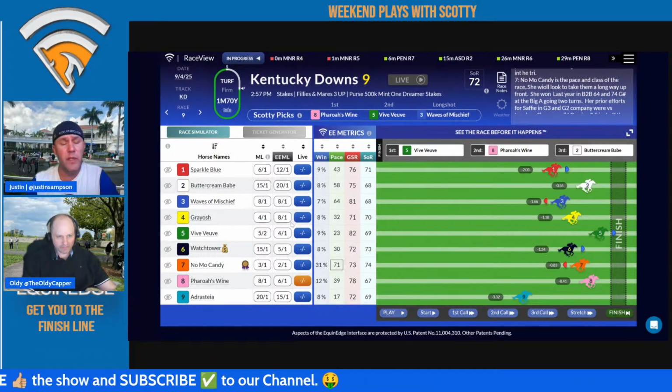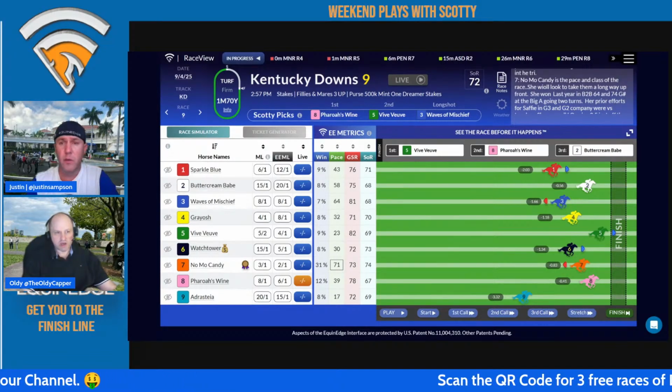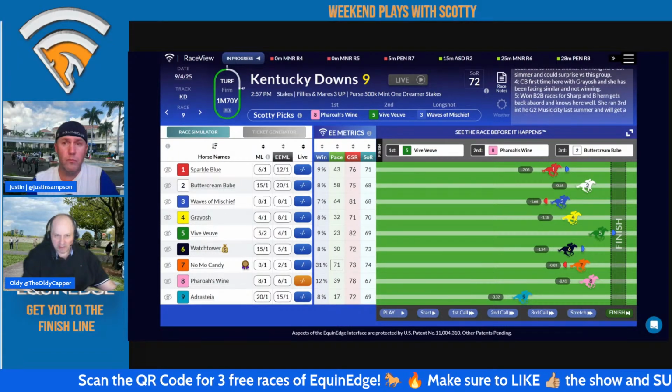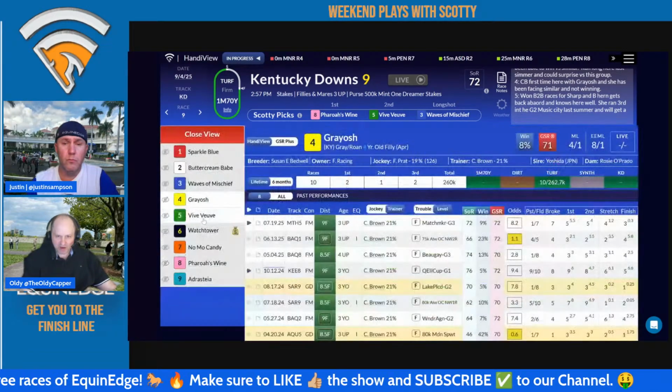But I agree with you. I think she has a big shot to wire. Where'd you go second? So in second, I put Grayish, the Chad Brown horse, who has been mostly facing better. Is more of a stalker than a closer.